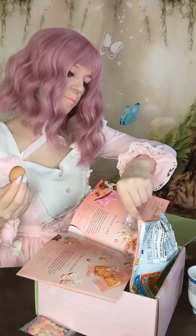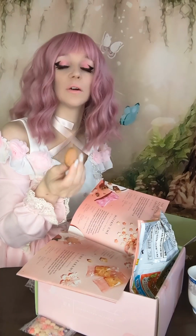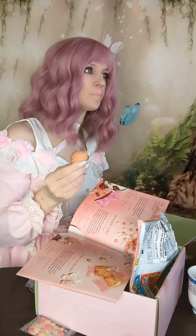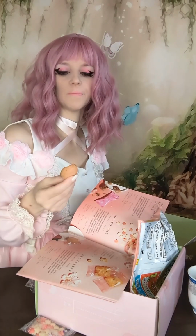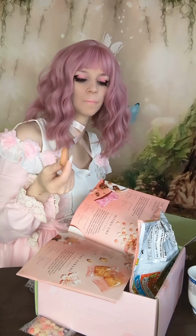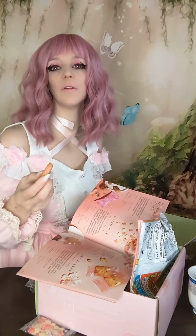Let's try this. It's supposed to be strawberry pulp kneaded into a cookie. Mmm. Yeah, that tastes good. Very strawberry. Good texture on the cookie, too. It's almost like shortbread. Not quite as soft.